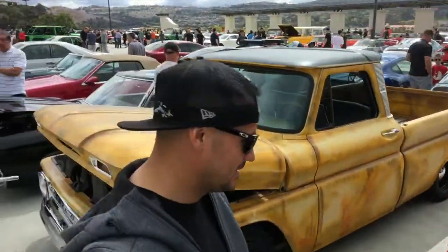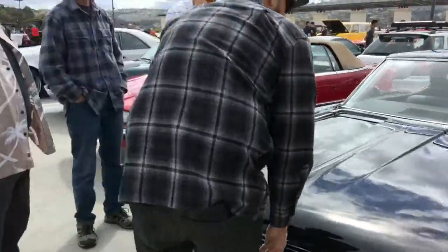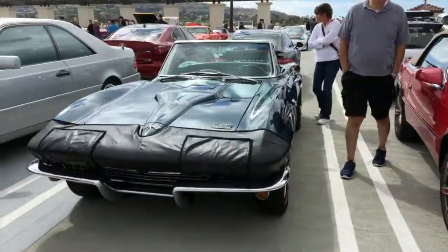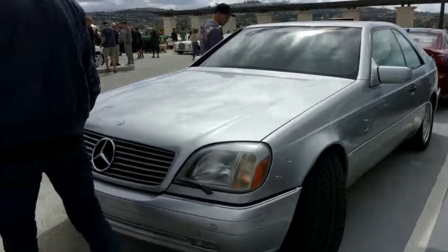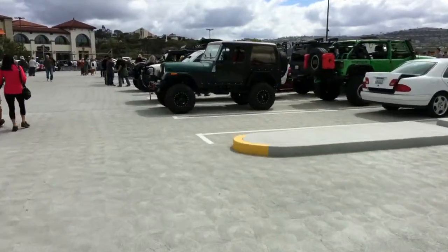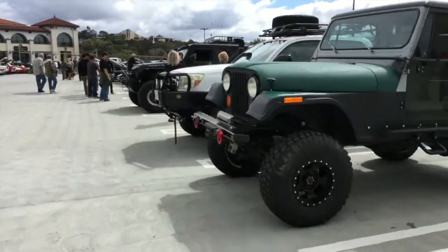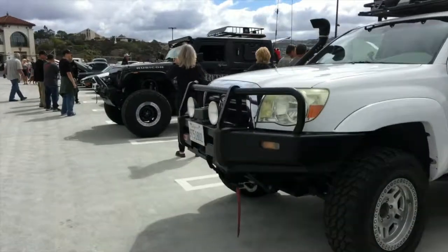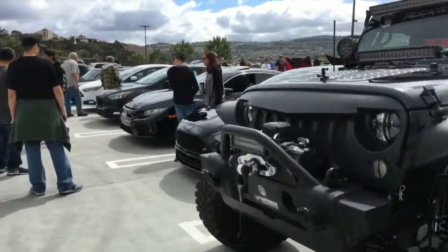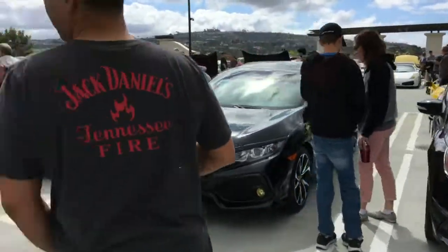Volkswagen, cool looking Chevy truck. Another beautiful 65 Riv we've seen before. Maserati, unusual, see those around. Corvette, Mercedes. And then moving along, got a classic old Jeep. And then a Tacoma that's been kitted out. There's a few of these. The Rebel guys, of course, had all those great Jeeps here with us a couple of weeks ago. A couple of weeks we made them car of the week. Little Ford last week actually.